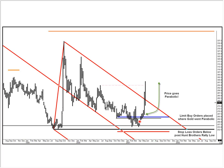You can see the small bars, and suddenly price goes parabolic. I'm going to draw a horizontal line across. This is a multi-pivot line. I want to get long just in front of it. And I'm going to buy about half my position. It's got a nice little stop on it.